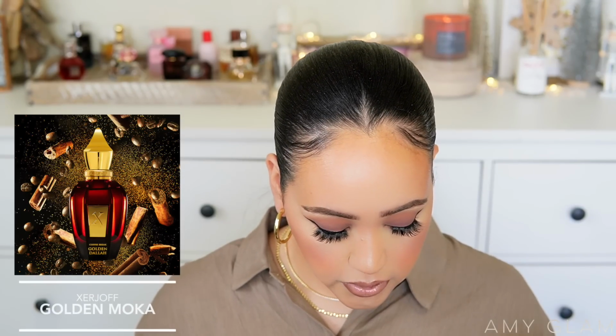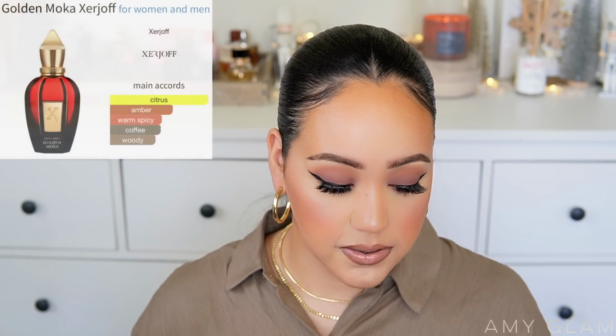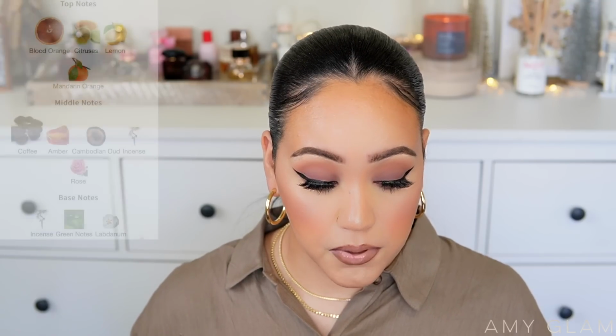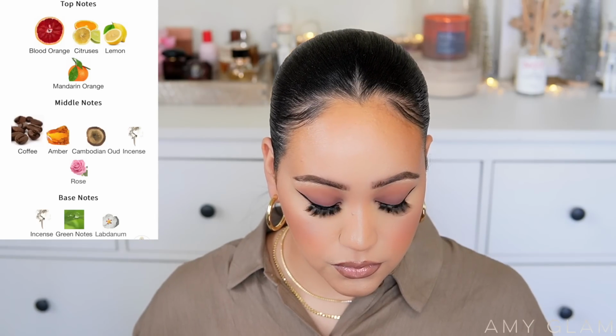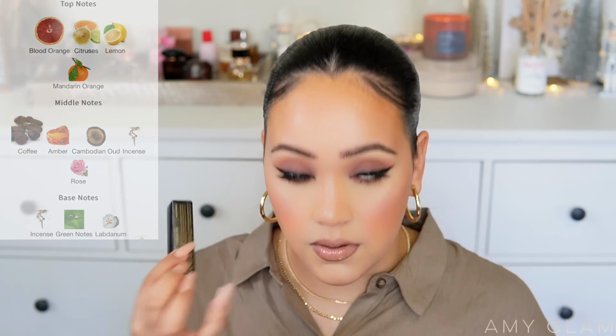Now, next up, this is one that I do like, and I couldn't help myself from smelling this one. But the main accords for Golden Mocha are citrus, amber, warm, spicy, coffee, woody, and green. The top notes for this one are blood orange, citruses, lemon, and mandarin orange. Middle notes are coffee, amber, incense, rose, and Cambodian oud. Base notes are incense, green notes, and labdanum. This one sounds a little bit better from looking at the notes, but I love this one.